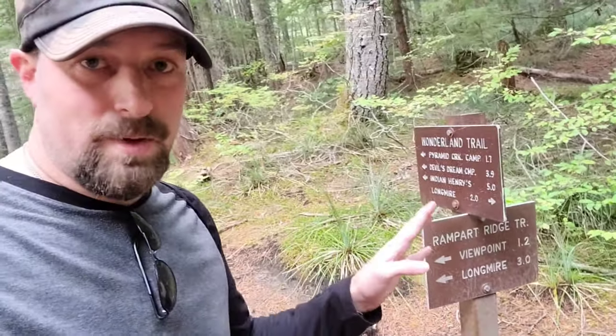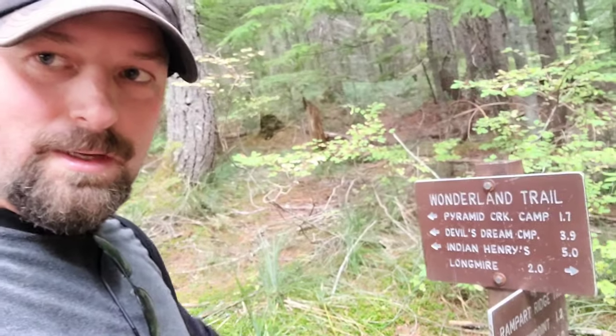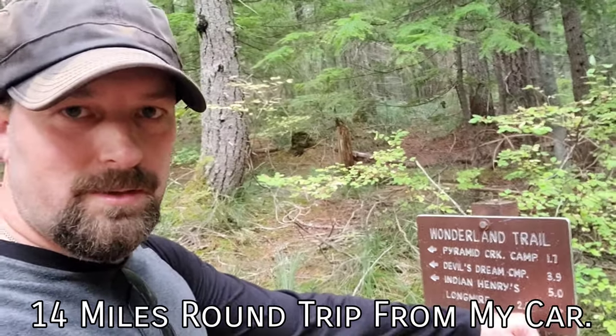Okay, so I was wrong. This is the split off where I was gonna continue on. I was hoping to get to this Indian Henry's, which sounds like a very outdated title. But yeah, I didn't realize it was 5 miles out there. I was just gonna go out there as far as I could and then turn back, really.